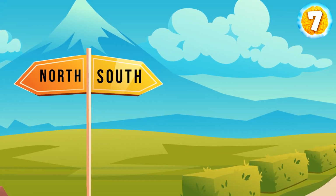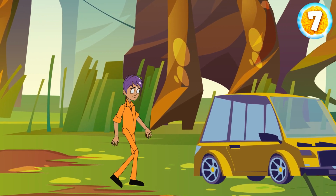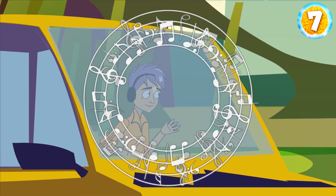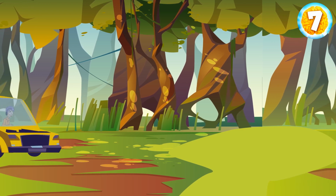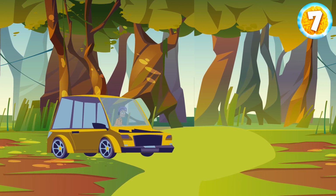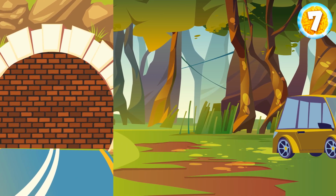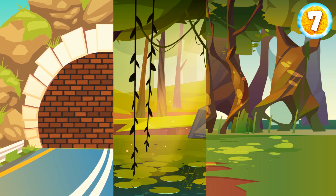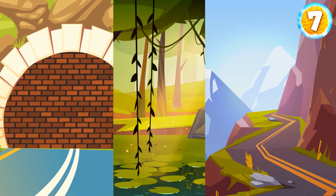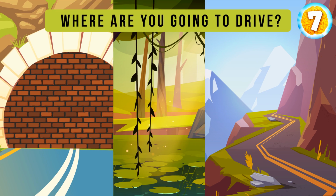The boat is supposed to be waiting for you in the south, remember? You go through the jungle and find an old car. You start the engine and grab an MP3 player with headphones from the glove compartment. You drive along the road listening to music when you realize the brakes don't work. There are 3 ways ahead. A brick wall is waiting for you at the end of the first road. The second one leads to a swamp, and the third leads to a high hill with a cliff. Where are you going to drive? There's almost no time.